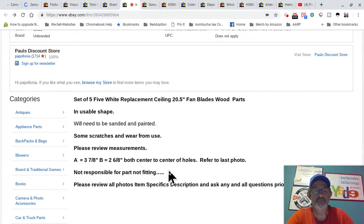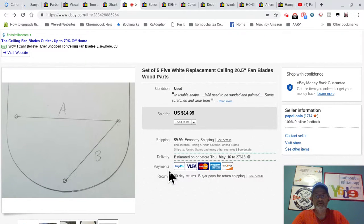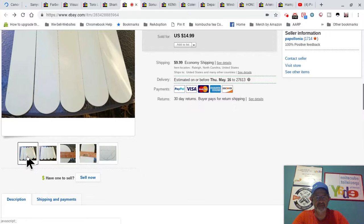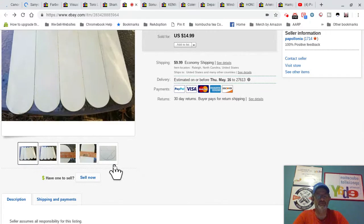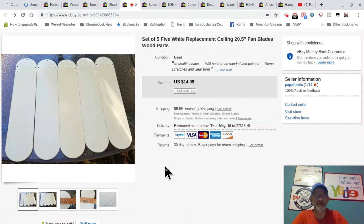I always put not responsible for part fitting. And I have sold 4 or 5 sets. What sells really well, believe it or not, are those old time fan blades with the wicker. I think I may have a set here that I sold. I'm not sure, but in the past I sold them. They have the wicker in the center. Not real pretty looking, but I guess people have a lot of vintage stuff and they want fan blades.